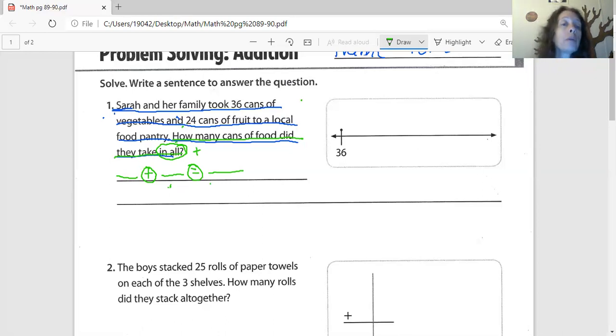Rylan, what number goes up here? And I look in my problem for this. Yes, ma'am, 36. And what's the other number? 24. Yes, ma'am.